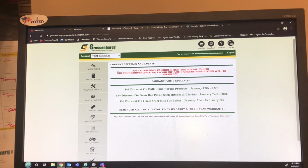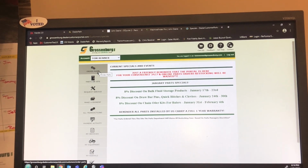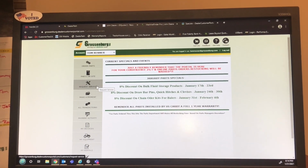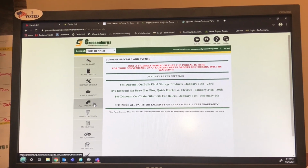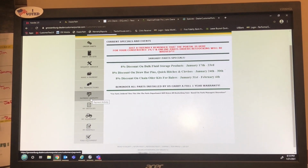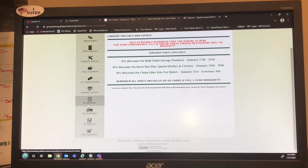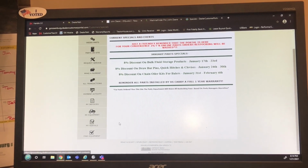Probably the main things most people will use it for will be the online ordering of parts, and you can request service to be done to your equipment, your lawnmower. You can make a payment on your account on here. You can look at all of your transactions that you've done throughout the year. You can look at your payments that you've made throughout the year. You can pull up all your invoices. You can look at all the equipment that you have in your profile and everything.